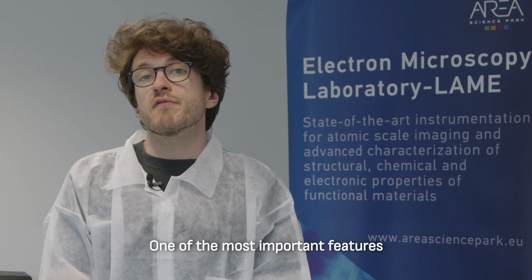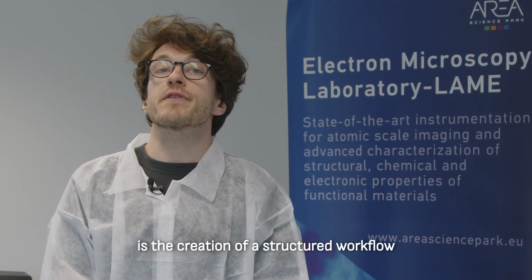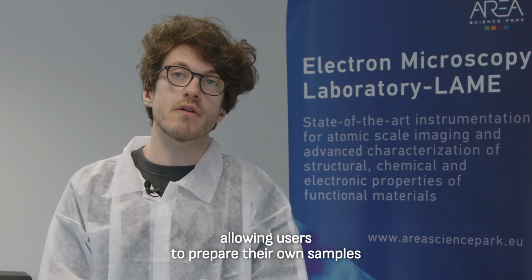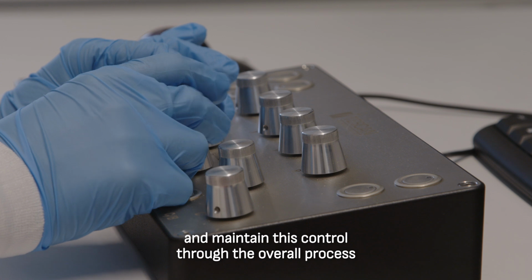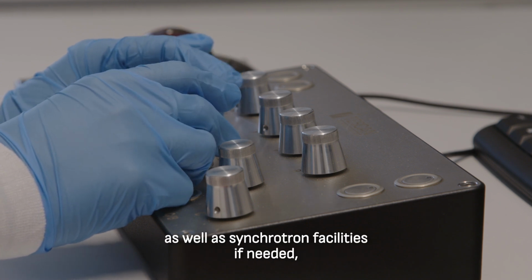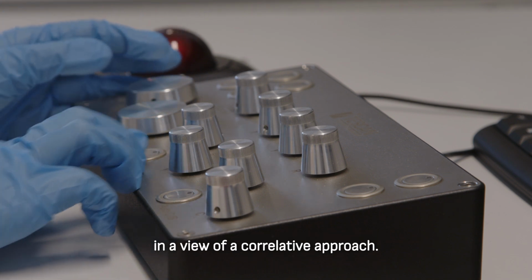One of the most important features that we strongly want to pursue for our laboratory is the creation of a structured workflow, allowing users to prepare their own samples in a controlled environment and maintain this control through the overall process, involving experiments at microscopes as well as synchrotron facilities if needed, in view of a correlative approach.